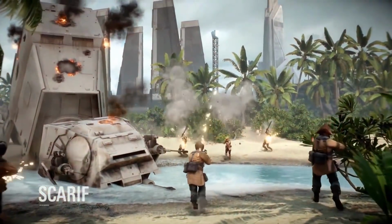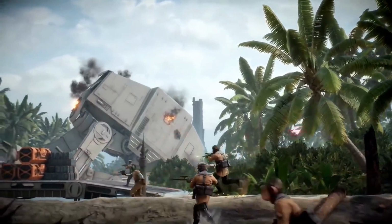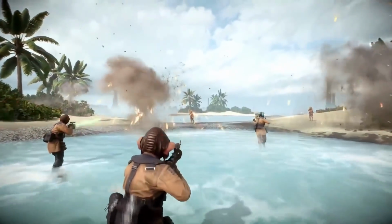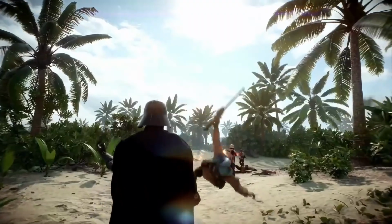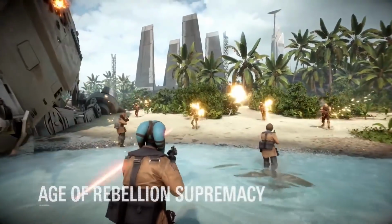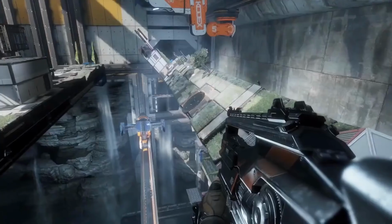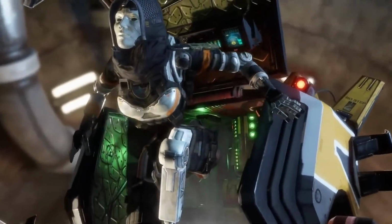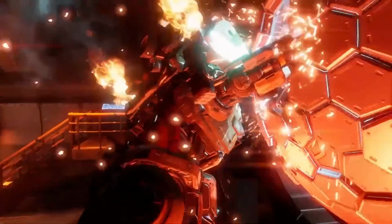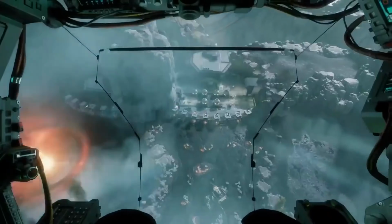Of course, Star Wars Battlefront 2 is also getting a glorious upgrade to 120 frames per second, which is insane. Every time I see Star Wars Battlefront 2 graphics or visuals, I am just completely blown away. I want to drop everything and go back and play that. Same thing can be said for Titanfall 2, which is my personal favorite first-person shooter of all time. This also gets the boost up to 120 frames per second, and it's just a glorious, glorious experience.